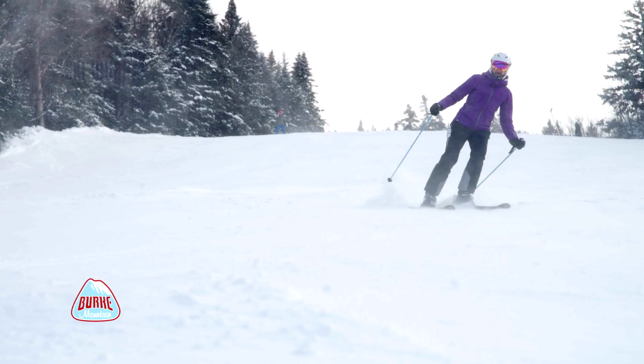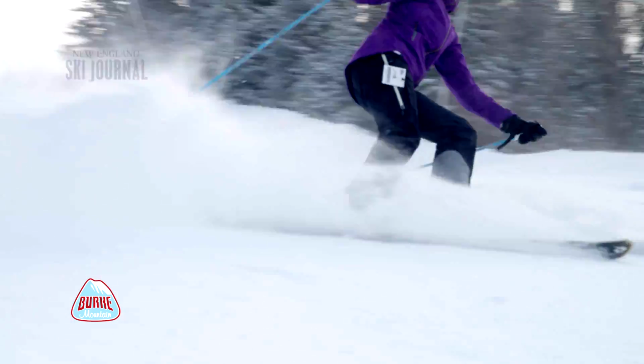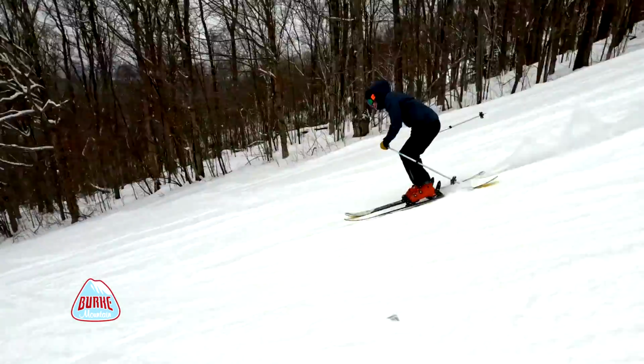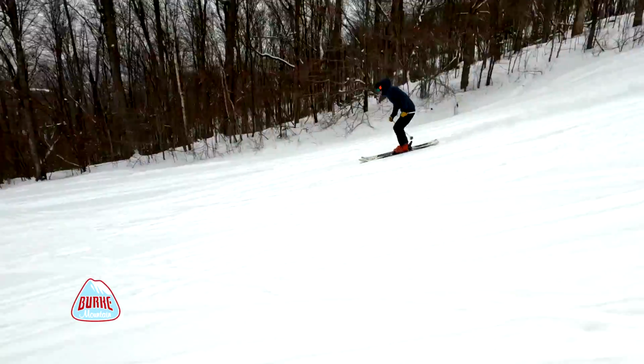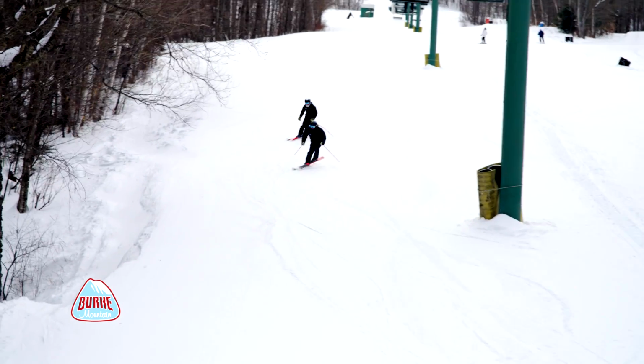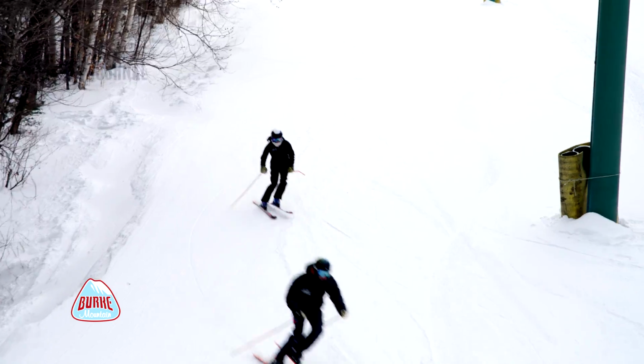We also have our other mountain pass deal, so if you're a pass holder to any other mountain, if you come here, you can get a discount any day of the week, no blackouts. And we also have NEK Sunday and Mondays, where you can get $35 PM half-day tickets, so you can ski for a half day for just $35.